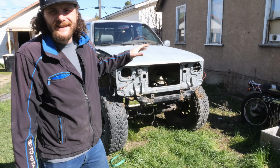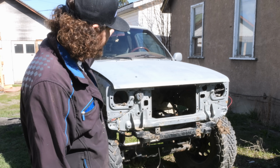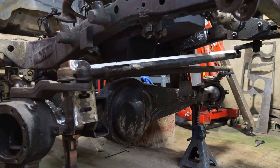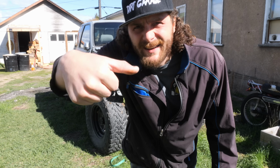This is my 1989 Toyota pickup. And if you've been following along, you guys would know that we have taken the cab off this recently, cut off the leaf sprung solid axle swap, and have been in the process of doing a three-link suspension instead. And that was up until about 6 weeks ago, until I broke my thumb.